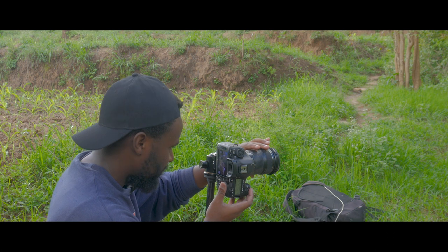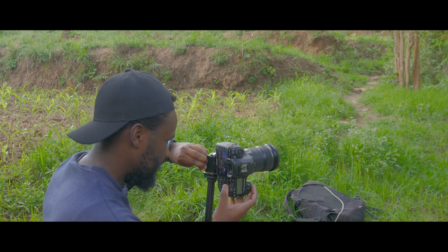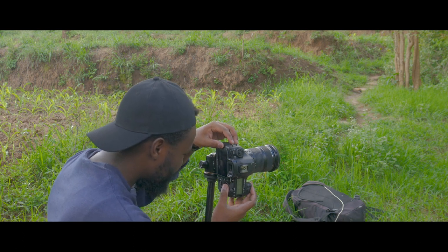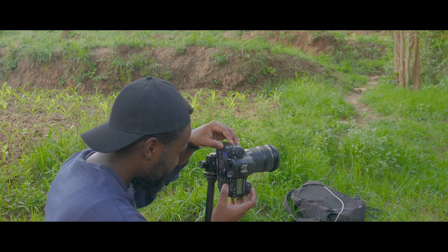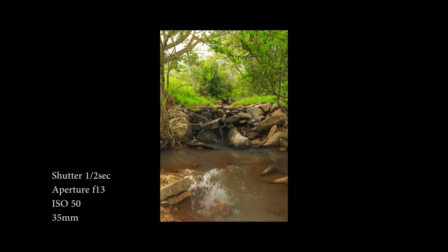Distance to F14. Tilt up ever so slightly. Let's do a little bit of a focus check. Everything looks to be in good focus. Let's take a shot. Not so bad. Not so badly off.